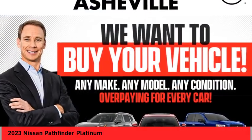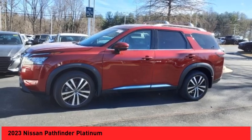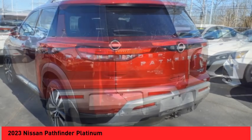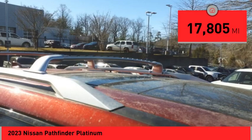Take a ride in the 2023 Pathfinder. The Pathfinder has a premium interior with 3 rows of seating for up to 7 passengers, as well as versatile seating and cargo configurations. This SUV appeals to both truck lovers and car lovers. This vehicle has less than 20,000 miles.